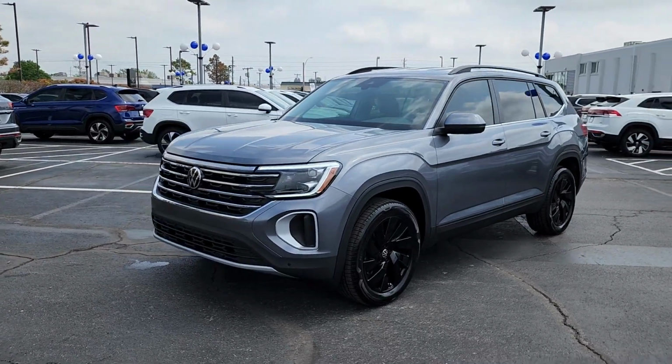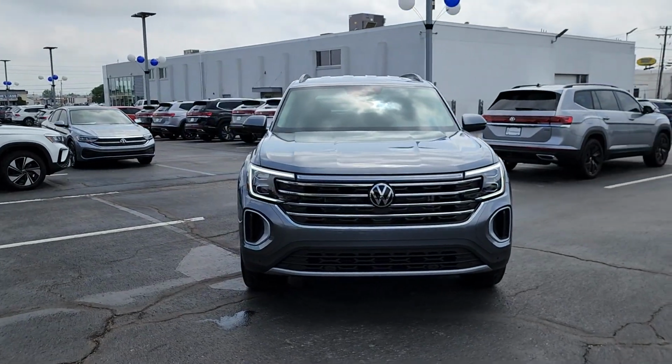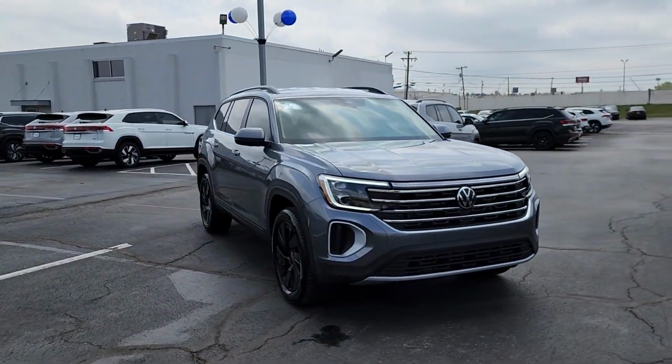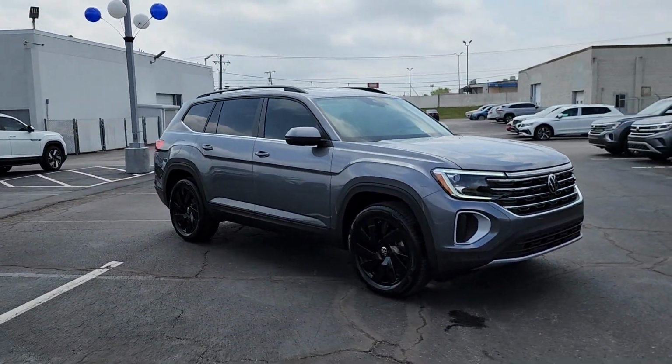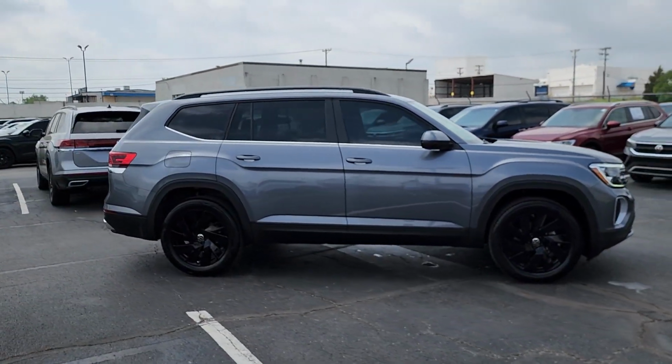Take a moment to check out the 2024 Volkswagen Atlas. Make all your adventures the best they can be in this well-equipped Atlas. Honest and uncomplicated, this well-built family hauler prioritizes safety, comfort, and connectivity.